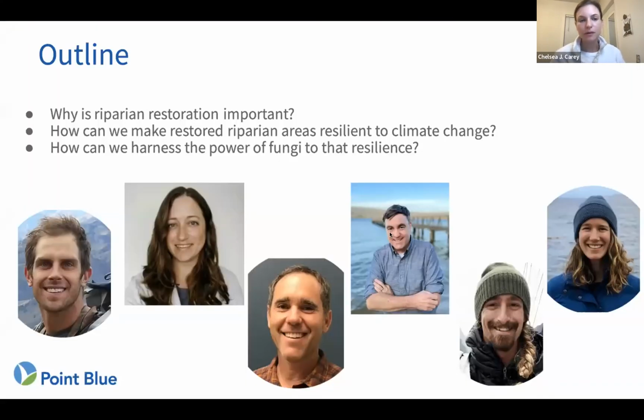My outline: I'm going to talk about three main buckets. First, I'm going to remind ourselves why riparian restoration is important in the first place, discuss how we can make restored riparian areas resilient to climate change and other stressors, and then think a little bit at the end about how we can harness the power of fungi to promote that resilience.